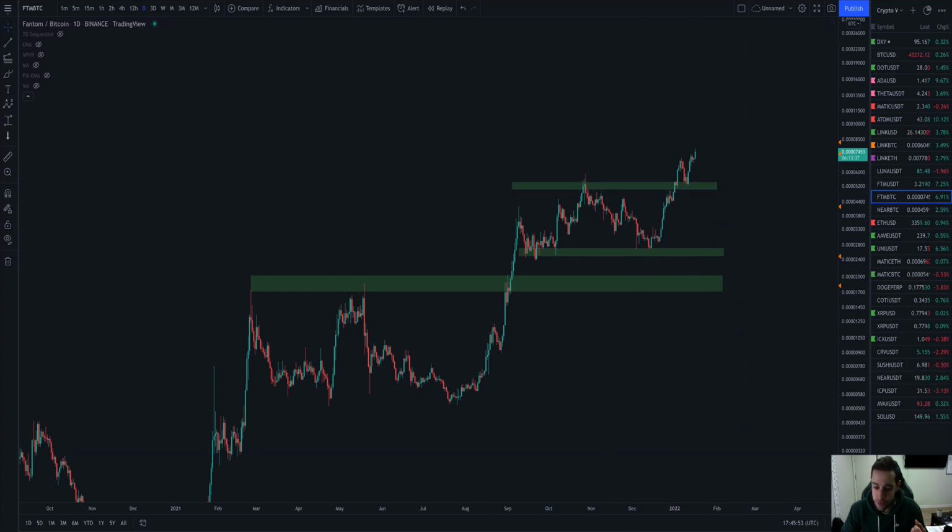Essentially, for FTM, if BTC takes the lead for a while, or we get some sort of correction in Fantom, the first area that you're looking to buy for BTC values is going to be about the 5,000 sat area in and around here, where we've seen buyers and sellers step in before. Strong area of support resistance over here at the 2,500 level. And we've got our ultimate base over here.